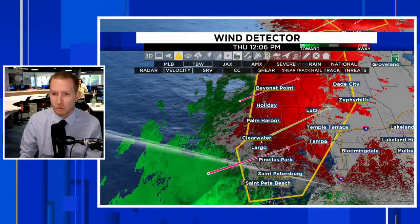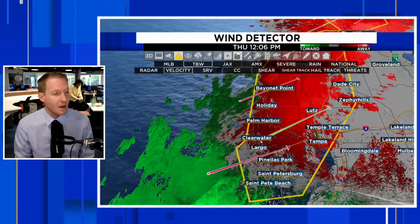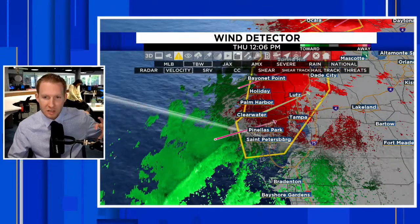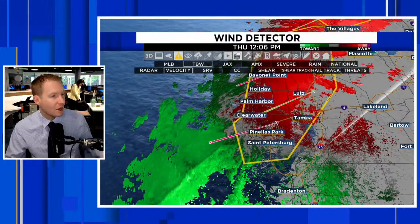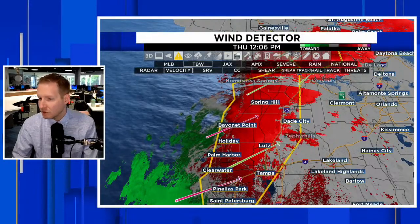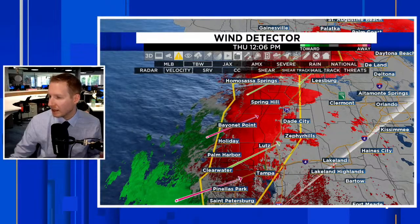Again, this isn't a huge tornado day, although we did have a tornado touchdown in St. Johns County, but there's enough as this line moves through to get one of these brief damaging tornadoes. So again, that's what we're going to be watching today. That's what we're going to be mindful of as we move through the rest of this afternoon. So just be aware of that, and we're going to see if we continue to do that as well.